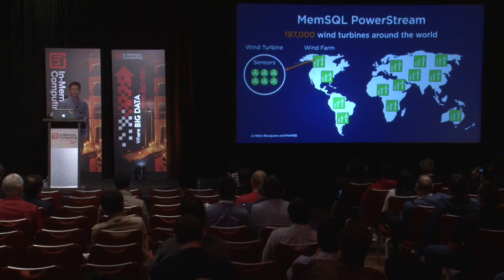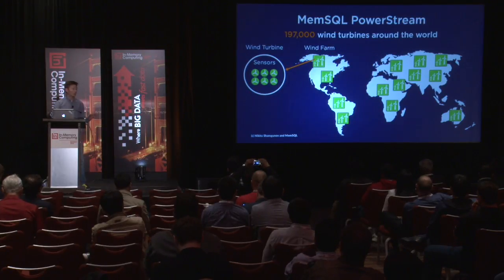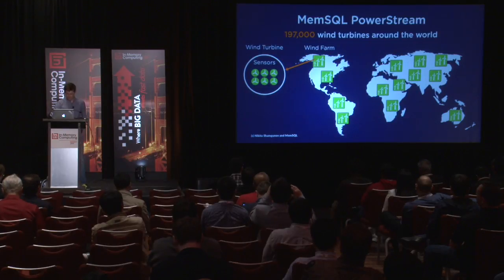So there are about 200,000 wind turbines around the world. A lot of them are in the United States. A lot of them are in Europe. And then also there's more and more coming up in Asia and other continents.